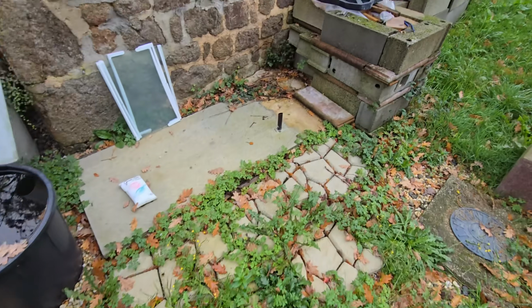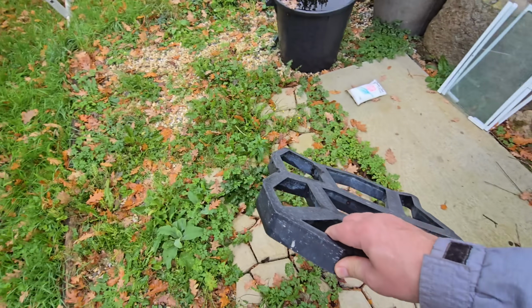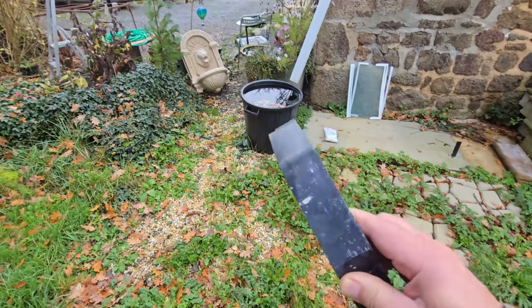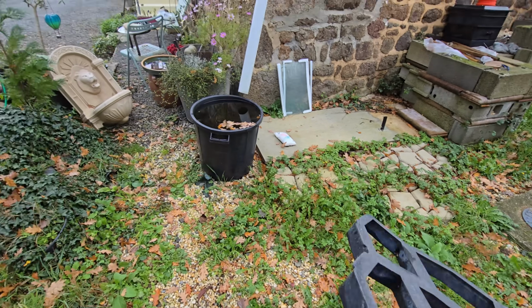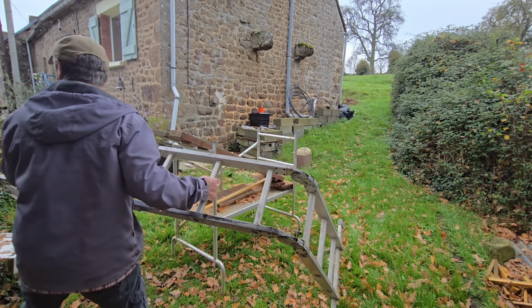Got the mould just here. Can make some more. Maybe just concrete the rest of this area, just as hard standing. Start bringing around some plants and tubs. Make this area a lot neater. So let's have a tidy up. Get this project underway.